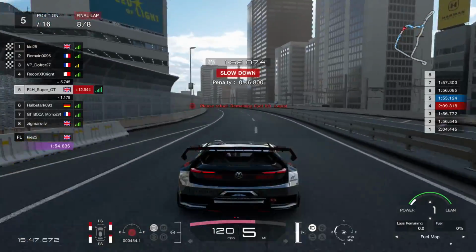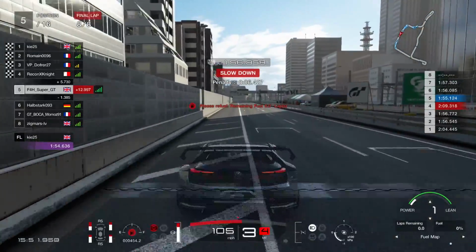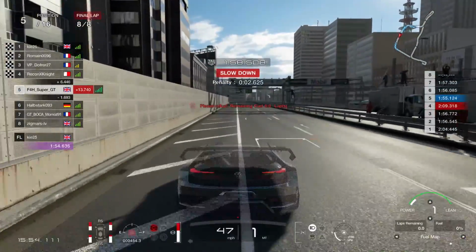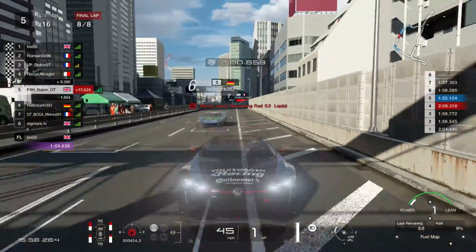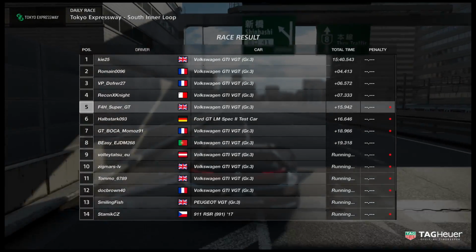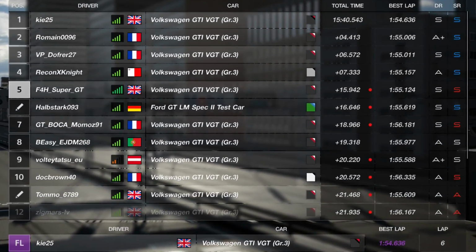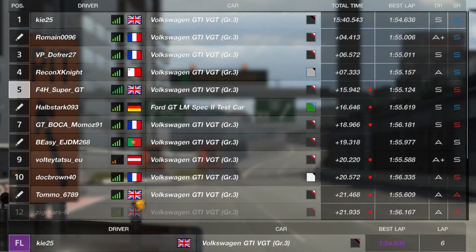He's right behind me now, one second behind. As we come up to the line, am I going to be able to keep this 5th position, or is Halbstadt going to get past? As we come up to the finish line, serving it all. Actually, Halbstadt not quite getting the job done, so he's going to finish 6th. I'm going to finish 5th, and that was quite a decent result. Ultimately, started 9th, finished 5th. A couple of little problems there with the penalties.